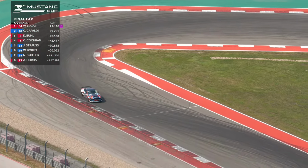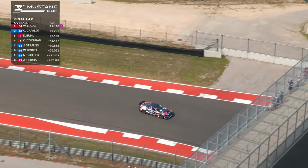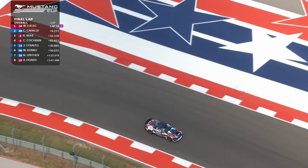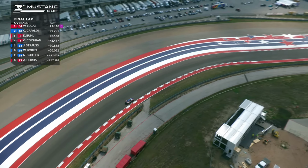Same thing here in turn number 15. Just barely grazes that apex curb, a little bit wider over the exit, and now let the car do its thing here in this long sweeping right-hander. Just a couple corners to go for Will Lucas.